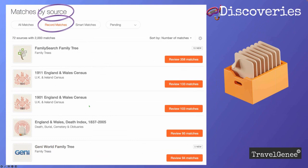This one shows you matches by record types, and you can see the number of matches. And I find this useful when my research plan is to focus on a particular group. So I might work on a particular type of source, such as England and Wales census data for a particular year. And there's advantage in having continuity of the same type of tasks by focusing on one type of source.